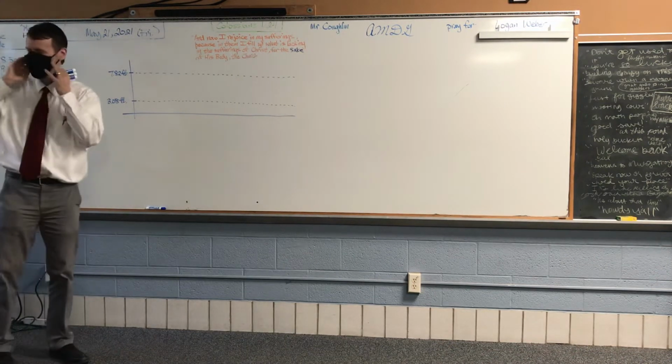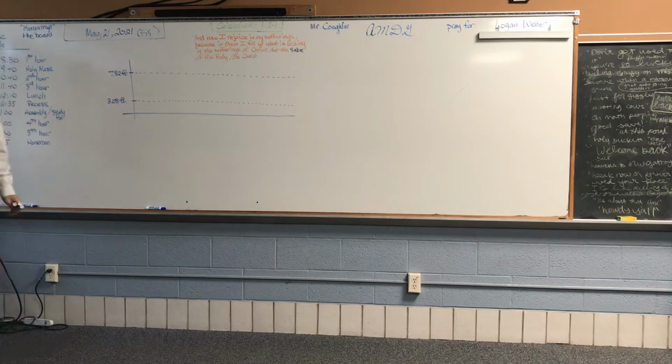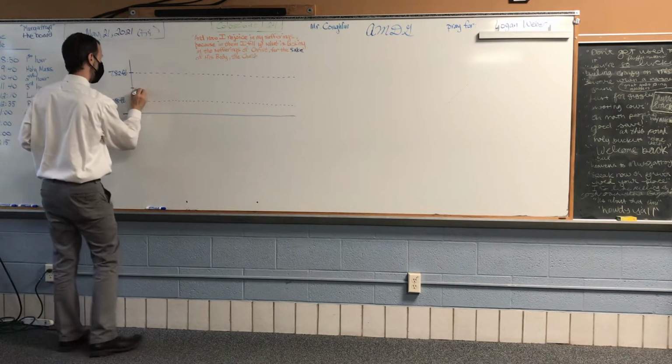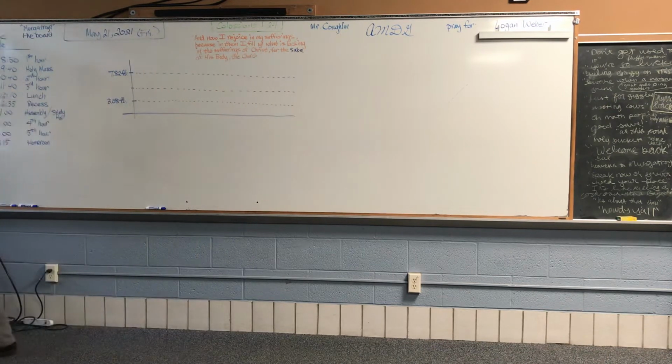I'm curious if there's enough information to reconstruct the stuff we have here. First of all, we do know the high tide and low tide. Can anybody tell me anything else we can calculate just based on that? Yeah, the baseline. How? You would add the two together and then divide by two. Correct. Do the average. Go ahead and do that, everybody. Tell me what you get.